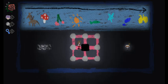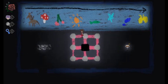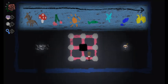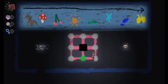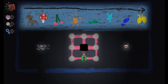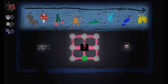Okay, let's think. So horses, I get it now. This represents the map, the places you've been. And horses, I guess they were here, remember? So horses, I don't know, flowers. Those are the flowers, maybe. The flowers were here. Nope. Here? Nope. No. Here are the footprints. No, I pressed that one and I died. Here? No, I can't press that. Okay, so.